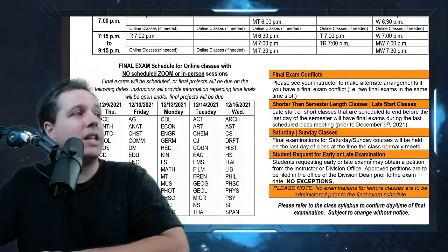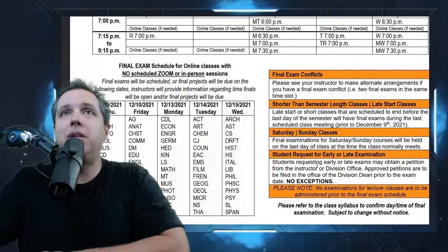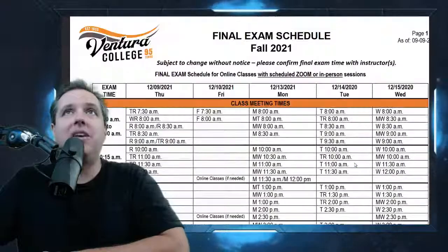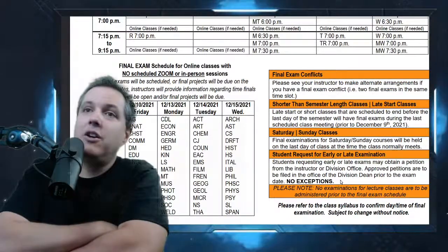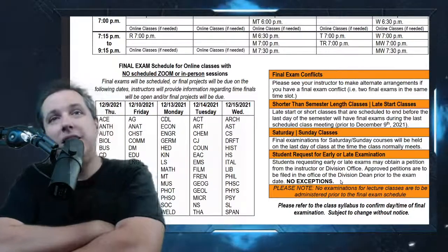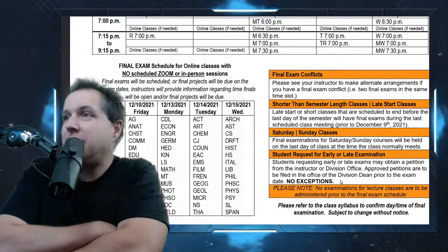Student request for early or late examination. Students requesting early or late exams may obtain a petition from the division office. Approved petitions are to be filed in the office of the division dean prior to the exam date. No exceptions, in bold, right? That's like the boldest thing on the whole page, except for the title. No exceptions, right? So when the student goes in and tells the dean, hey, I messed up and I booked my Disney cruise the day before the final, you're not getting the dean's signature, right?